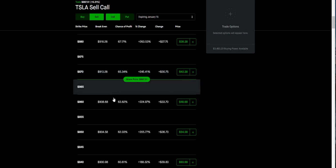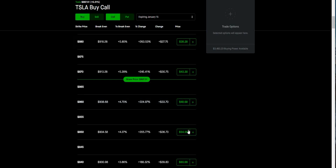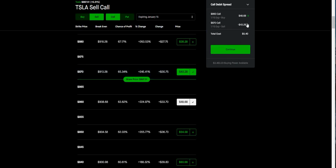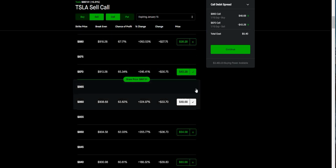If you do the same $10 spread in the money and out of the money, so you'd buy, say, the $860, sell the $870, this would be $1,000 max gain too. This is like a 1-to-1. So this will cost you $540, but if Tesla is above $870 by the 15th, then you'll collect $460. And the higher you go, the cheaper these cost.